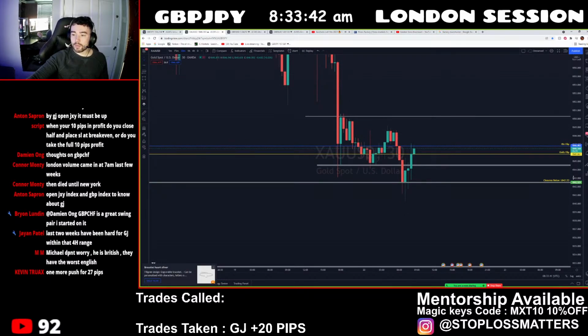So you took the trade because of the volume and the price has just gone back in the zone. Yeah, so when prices close back in the zones, they normally fill the zones up.